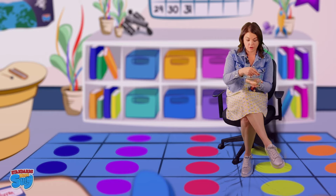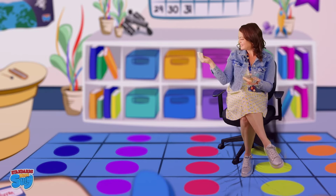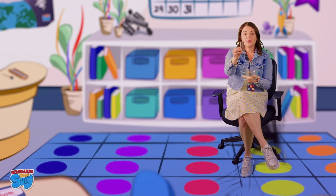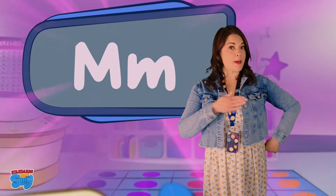Ooh, this animal is very ferocious. A lion. L, l, lion. A log. You might put this in the fireplace to burn a log. L, l, log.